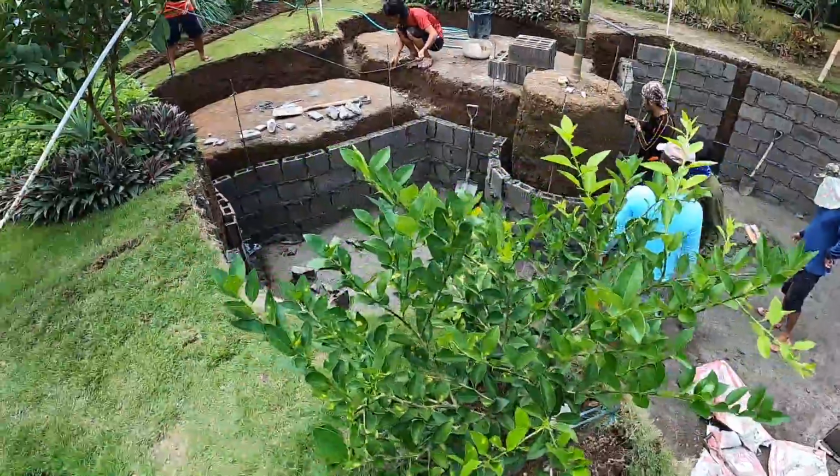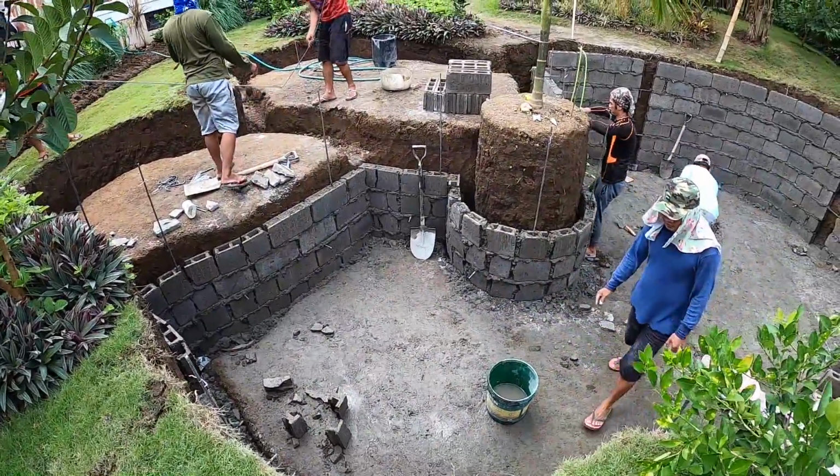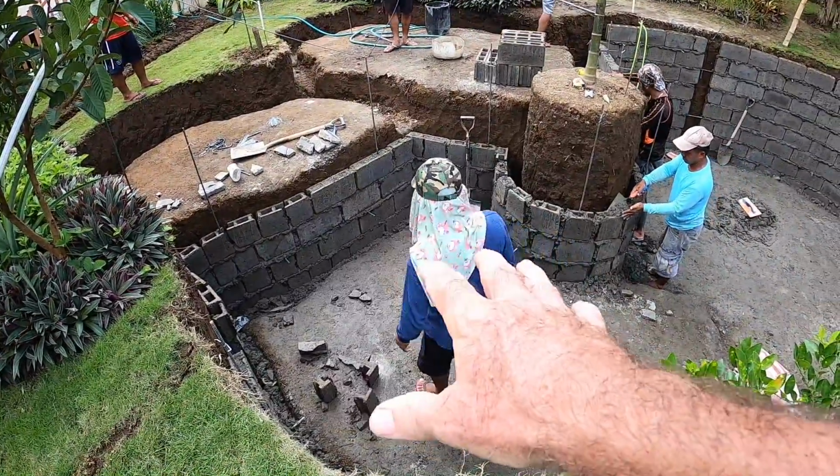Now, Ness brought up something that was really important to me yesterday, or last night, while we were discussing it. She says, how am I going to get out of the 4-foot section? Because remember, this is for her.